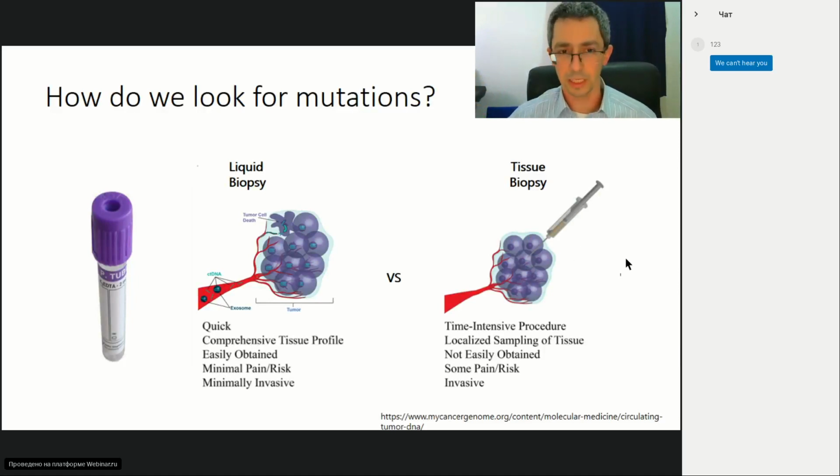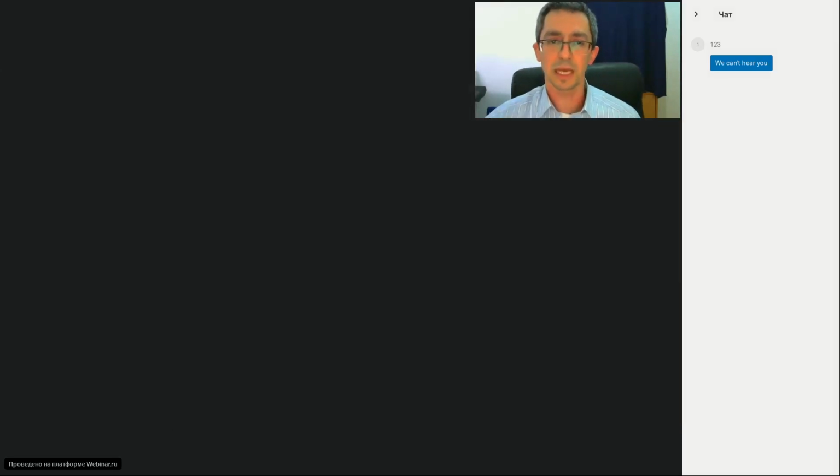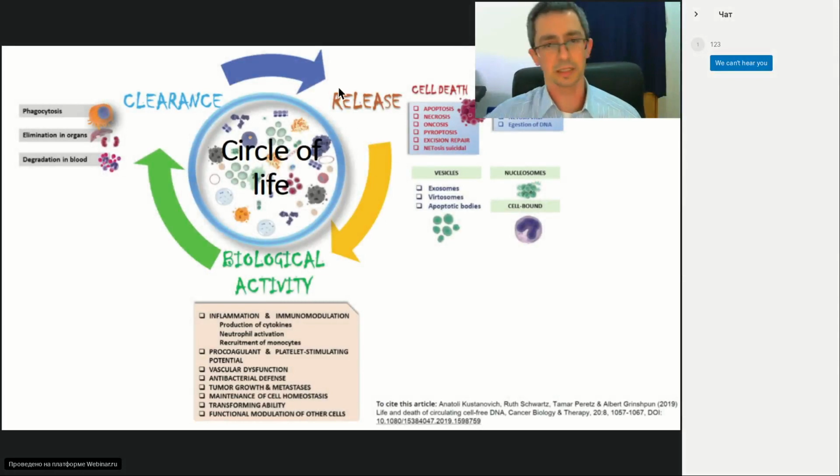And how do we find this mutation? There are two options. One is to analyze tissue biopsy. Classical approach: we stick a needle in and extract DNA from what we took out. The second approach is the liquid biopsy. We know that tumor cells shed DNA into the blood. We can find DNA that is released by apoptosis, necrosis, or even active secretion. We can find it in the bloodstream, and not only in the blood but in the urine, stool, CSF, even in the sputum, maybe tears, sweat, you name it. We can find circulating tumor DNA. So if we can find circulating tumor DNA, we can analyze it, and therefore we don't need to stick a needle into the tumor to get the DNA from there.